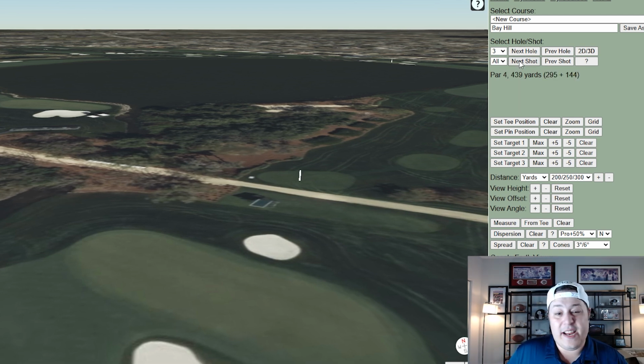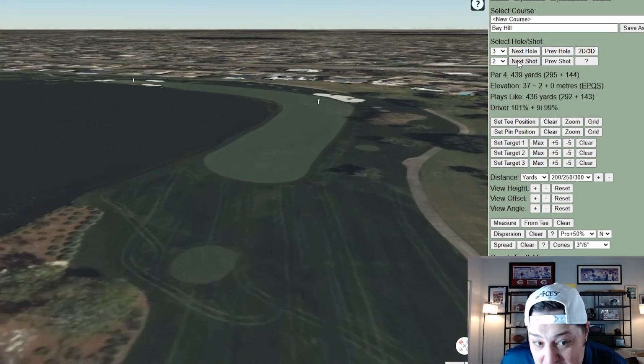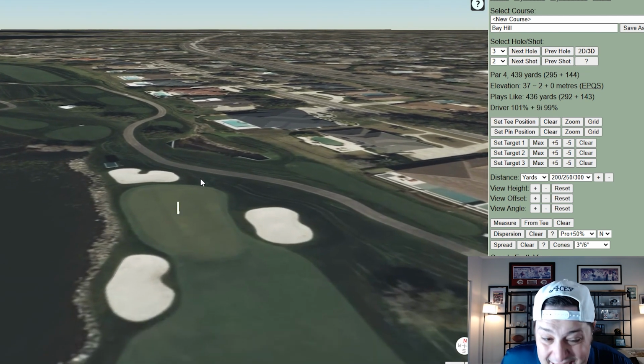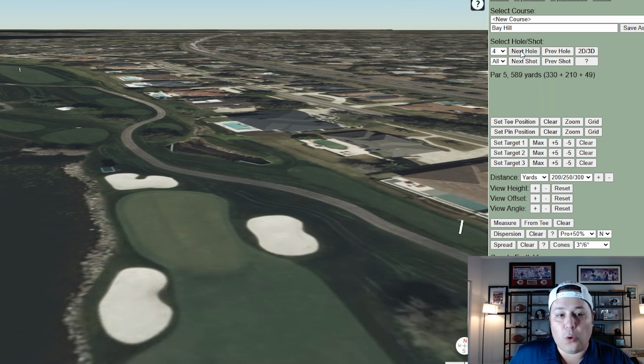Next up, you have hole 3, water the whole way down the left. Once again, maybe a hole that you hit less than driver on, because if you choose to take driver, you do have to take on that water down the left, and it also creates a very awkward angle. The approach shot, though, if you can hit the short stuff, is one of the easier ones that you have around here.